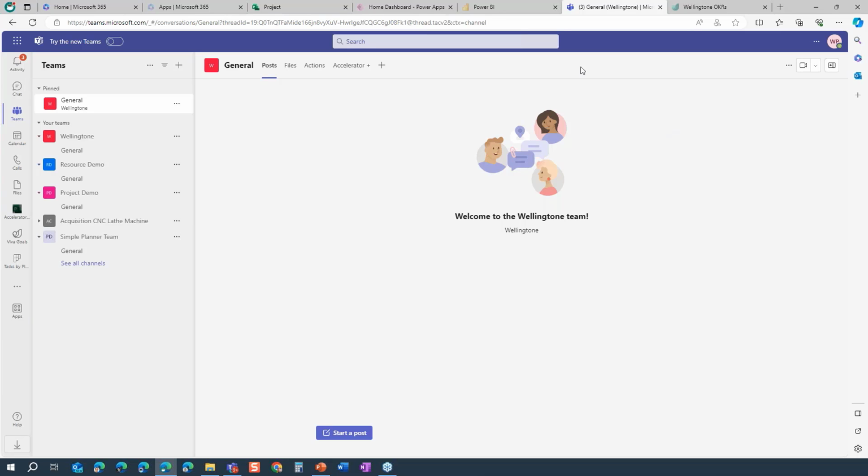So here I am. I'm currently looking at the teams that I've already got in place, and we will revisit one or two of these a bit later. But how do you go about creating a team and creating a basic plan? So the first thing I'm going to do is navigate. Well, I'm already on Teams. So I'm going to go to this plus button and I'm going to create another team.